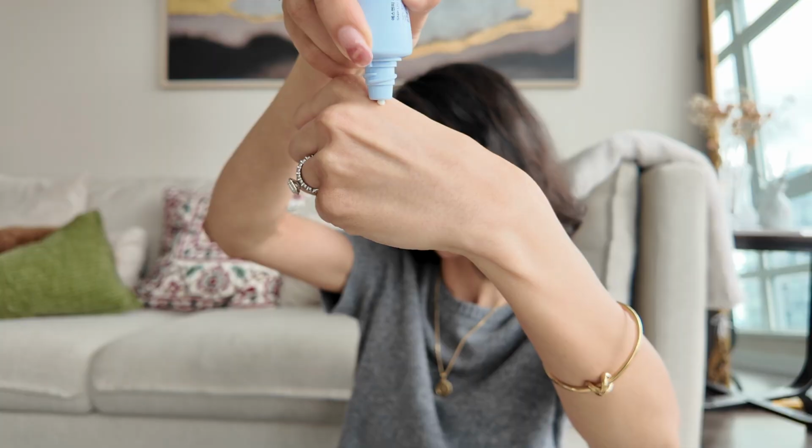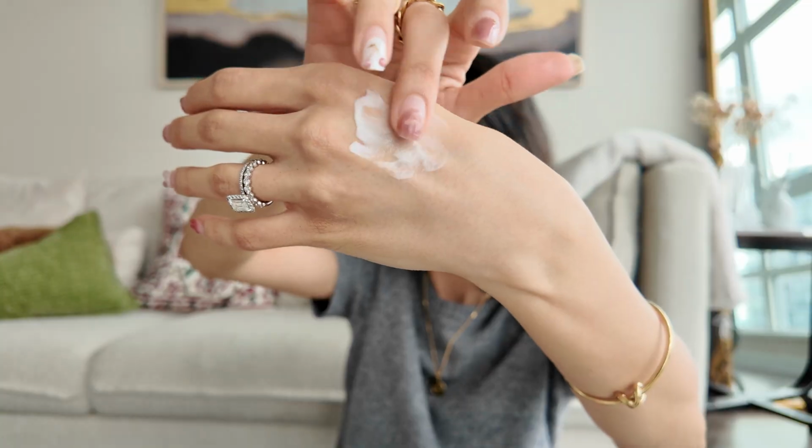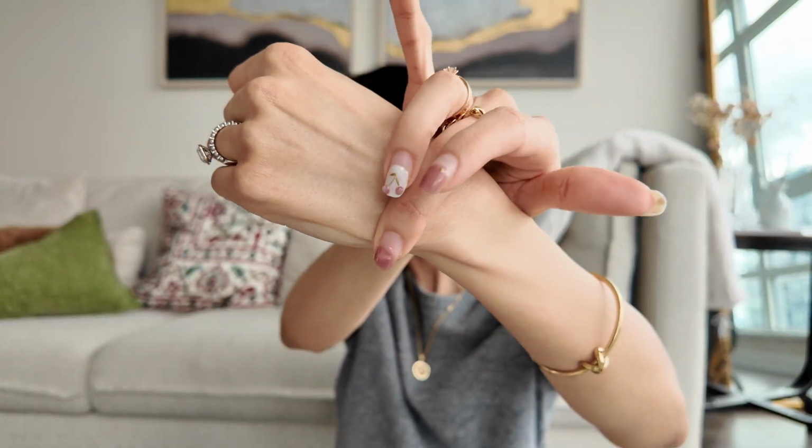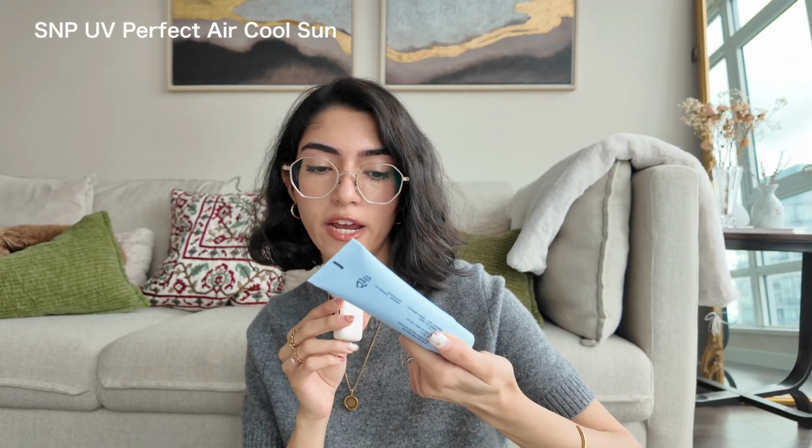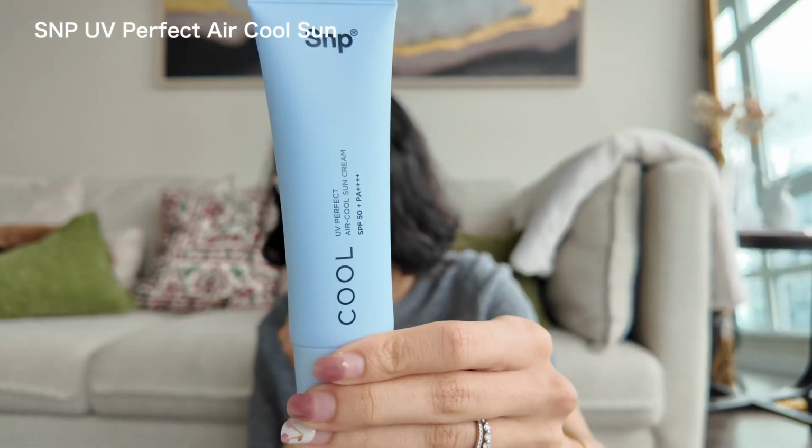For the days where I'm just working from home or I'm having a casual day, I like to go with my Korean sunscreens. They're so affordable and they always go on so smoothly without a white cast or pilling. My favorite brand right now for Korean sunscreen is SNP. This is the Cool UV Perfect Air Cool Sun Cream, and it is SPF 50.